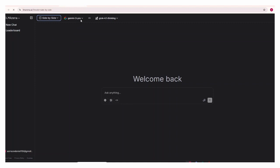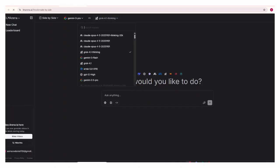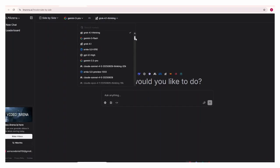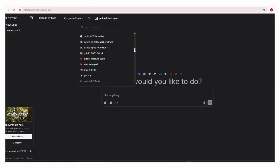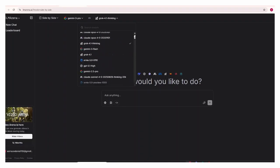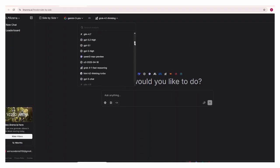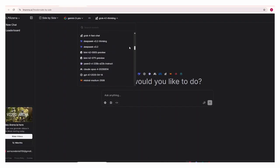So I want to use Gemini 3 Pro, and let me look for a different model. I know, Grok 4.1 thinking. Let me change from 4.1 thinking to a simple one. I'm looking for 4.1. Let me just pick any, so let me leave it as 4.1 thinking.